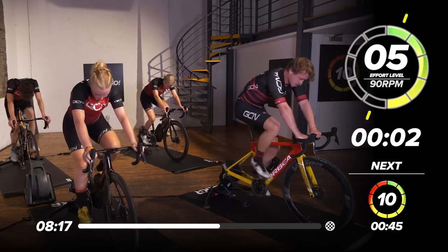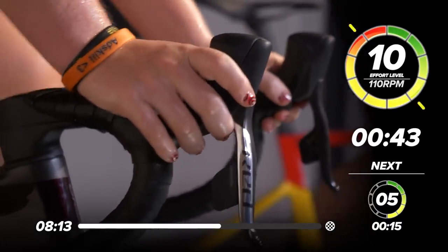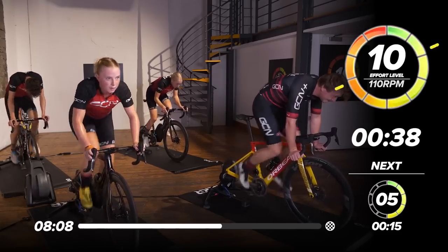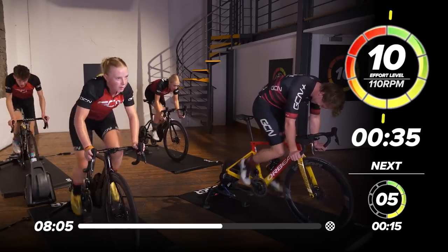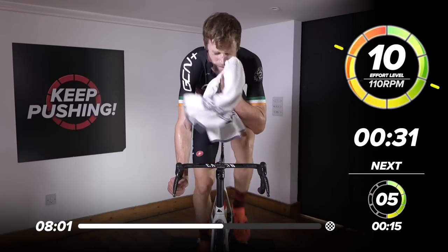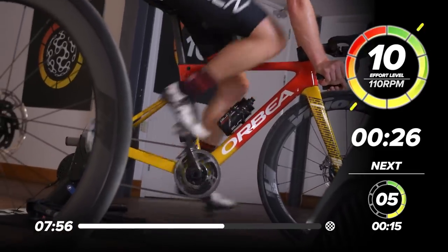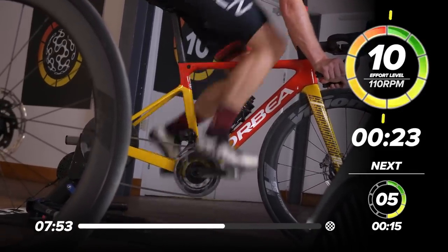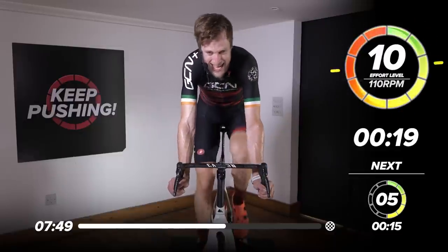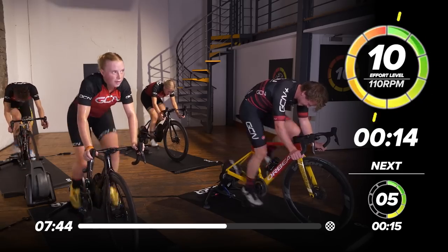So going into another sprint. 45 second sprint, let's go! Up, up, up. It's raining out, but it's sweaty inside. Come on, everyone. Push, push, push. Thirty seconds to go. Come on. Up, up, up. 20 seconds. Come on, Morgan. Up that leg speed. Come on. No stragglers.